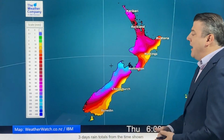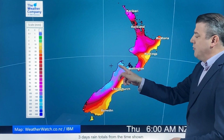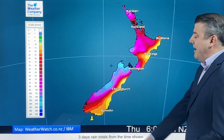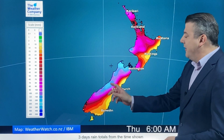on Friday. Here is the 3-day rainfall map now, and it still shows some really big totals around that upper part of the South Island. 150 to 200 millimetres still yet to come through there, and still could be 150 or 200 millimetres up in the mountains further down the west coast.